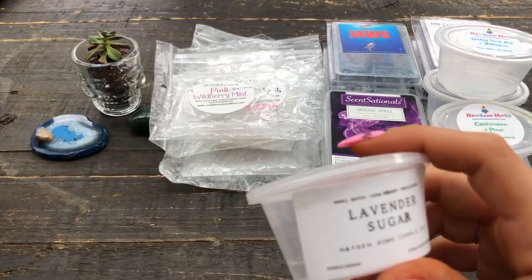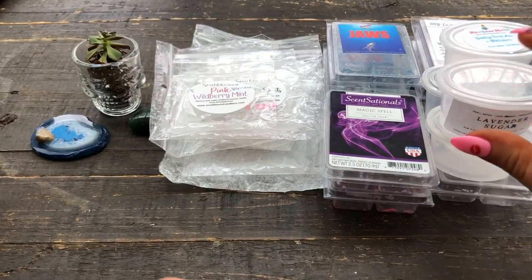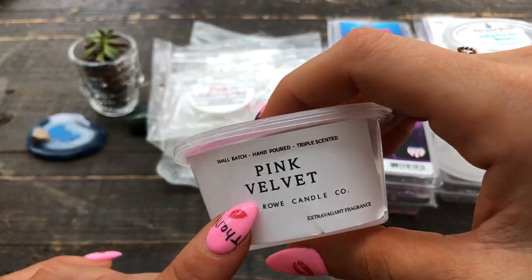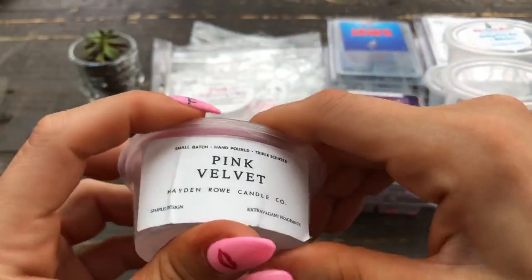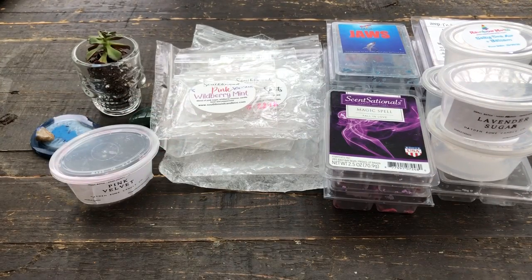I finished Lavender Sugar from Hayden Rowe. This was awesome. This is a really nice, sweet, girly, fruity lavender. And then I finished Pink Velvet, which I think is her blend of the Bath & Body Works Pink Velvet scent and Pink Sugar. I could be wrong. I think that's what it is. It's really, really good though. Again, just like with the Zape scents, that girly, fruity, pretty type of scent that I've been loving.